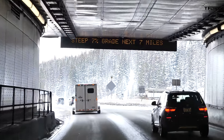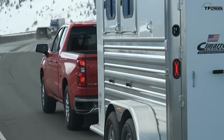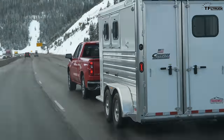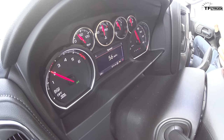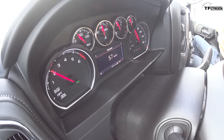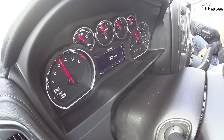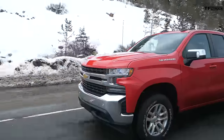We count brake applications, which means we're coming out at 50 miles an hour. As soon as the truck gets to 60, we're bringing it back down to 50. The most brake applications we've ever had with a half-ton truck was 11. Okay. So that's kind of the gauge between 1 and 11. So first 60. One. There's the first one. First brake application. Bring it down to 50 miles an hour.